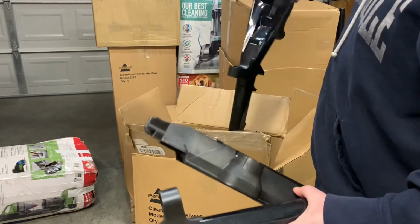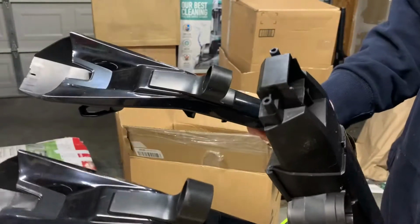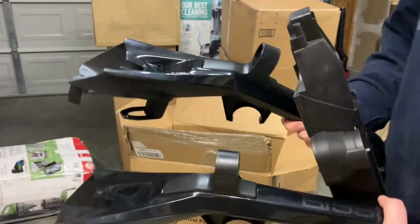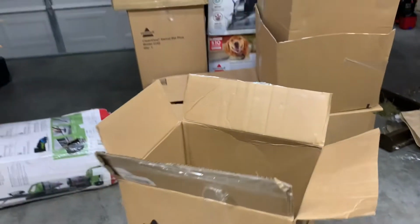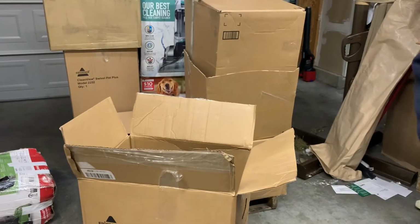Like, come on. This is obviously two handles off two different machines. Like, this is a box of literally random parts that they probably had lying around the warehouse. You telling me that's a vacuum? Come on. Yes, in this video I sound mad because I am mad.